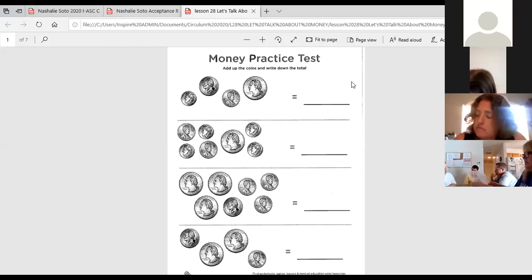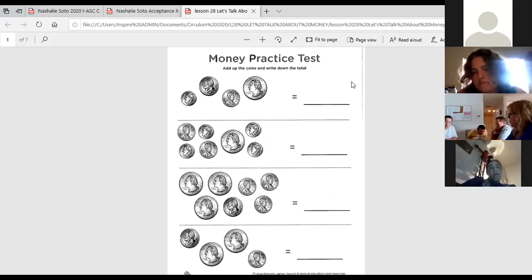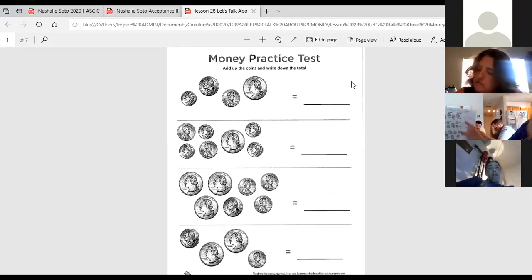So when we came up with 41 cents, really, we had how many dollars? $0, right? All we had was cents. But it's good to know that if we had dollars, we'd put it on the other side of that decimal, right?